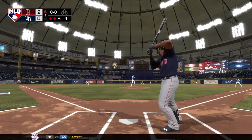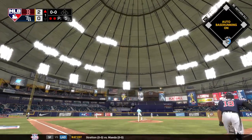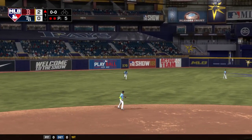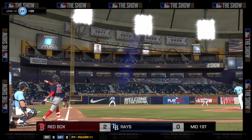Batting fifth, center fielder, Jackie Bradley Jr. And a first pitch swing. He hits a fly ball to left center. Gomez is in his tracks now, as he puts this one away, the side is retired. So the Red Sox strike for 2 on the 2-run homer.